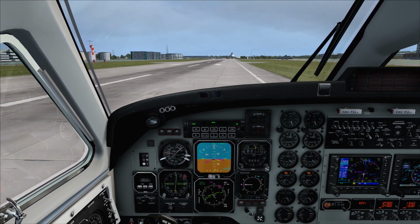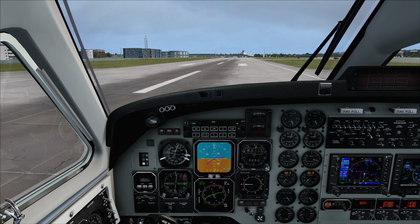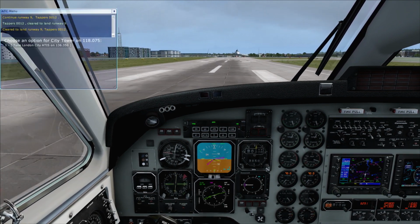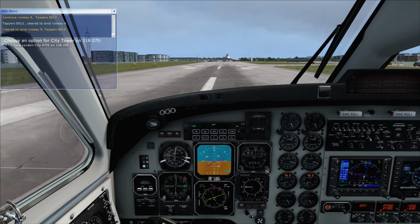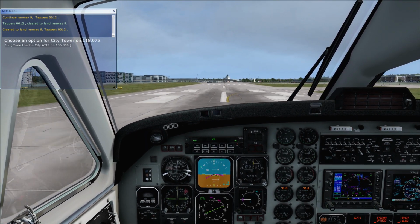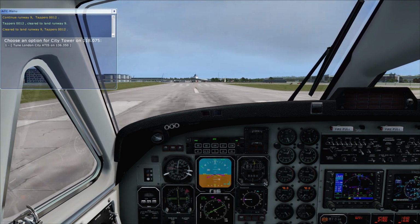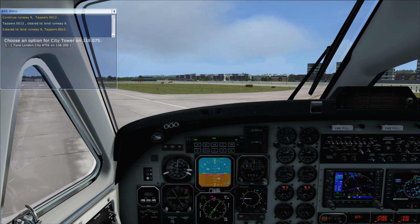Well, we floated a bit. Thank goodness the runway was quite long. But it was a pretty soft landing. Okay, time to get off of the runway. Flaps now can go up. Let's turn here. Well, we didn't end up in the Thames.